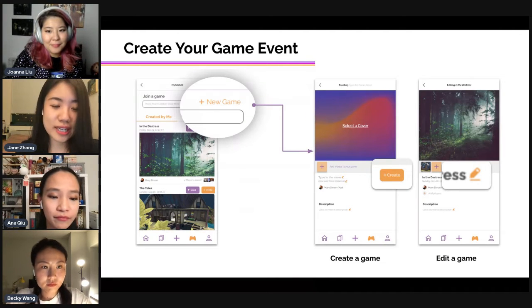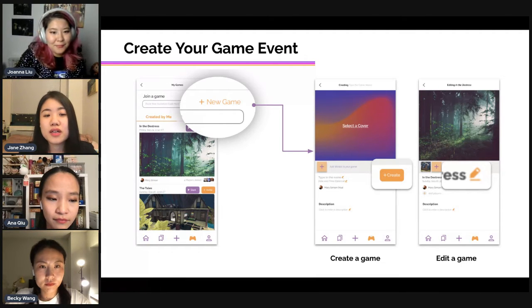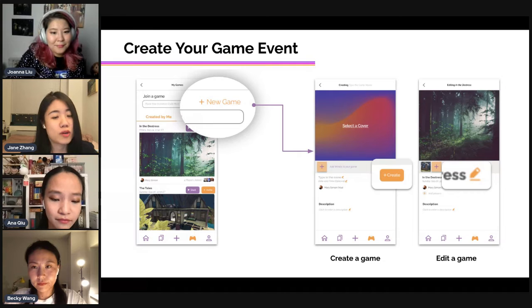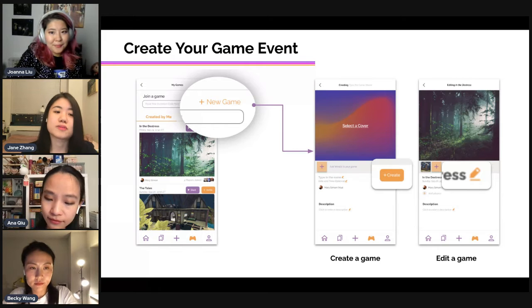When you are in the game tab, simply click on the plus button at the top. Then you will be able to pick a name, select a cover, and add times and descriptions into the game page. When you hit the create button, this page will be ready to share with all of your friends. And as a game master, you will always have the editing access, so you can always come back and edit all this information in this page.